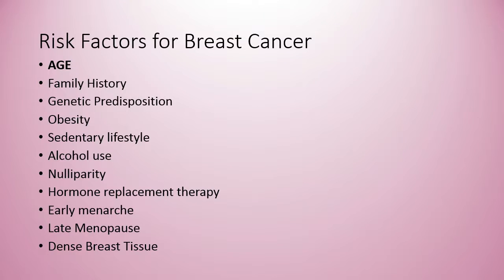I think we've all heard of BRCA1, BRCA2, and those are genes that greatly increase the risk of having breast cancer. Obesity and sedentary lifestyle, these two go hand in hand. Obesity is defined as a BMI of 30 or above, and that's a height to weight ratio that's calculated. Obesity and sedentary lifestyle will increase your risk of breast cancer. The reason is that after menopause, your ovaries aren't making estrogen, but estrogen is produced in fat cells and stored there. So the more fat cells, the more estrogen stimulation you can have even after menopause.